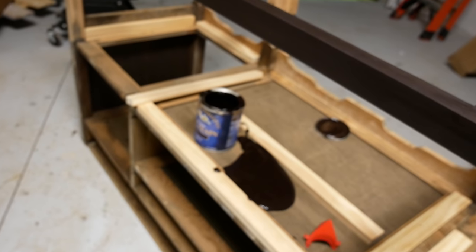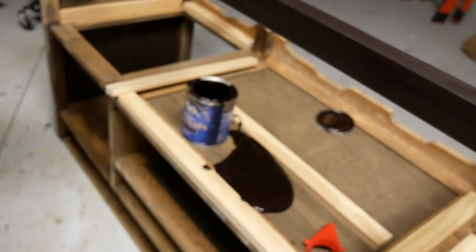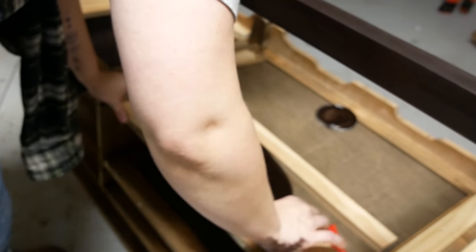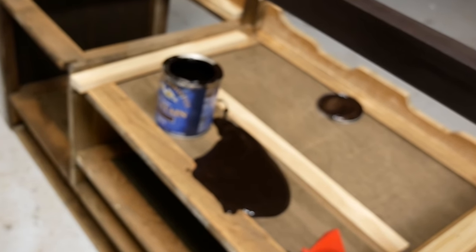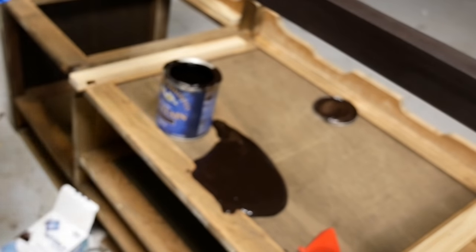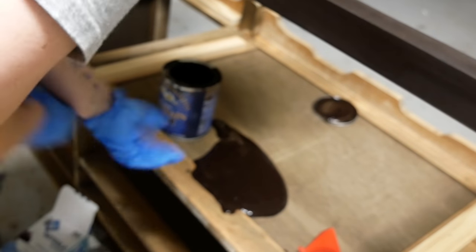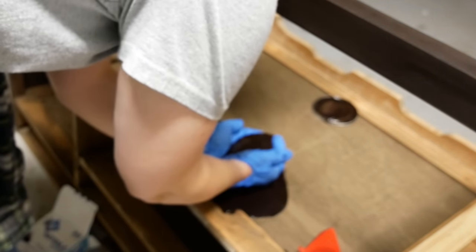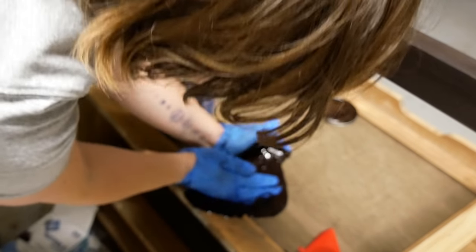Midway through staining the legs, I ended up knocking over the gel stain container all over the bottom center of the buffet. I did my best to scoop as much back in the can as possible, and then I just spread the rest of the gel stain over the bottom center of the buffet. I'd planned to paint this because it looked really rough, but I guess we'll just go with stain for this area.